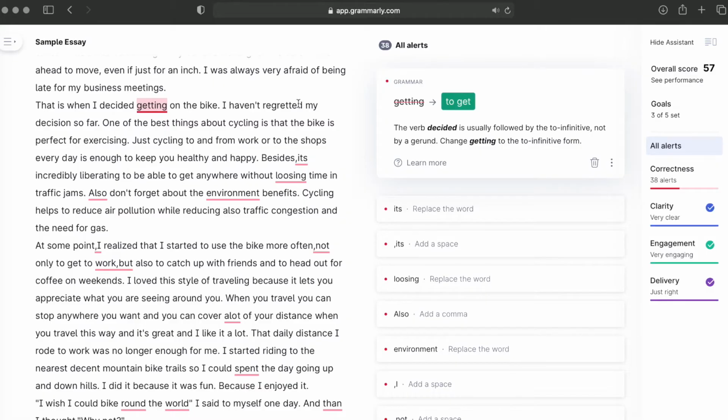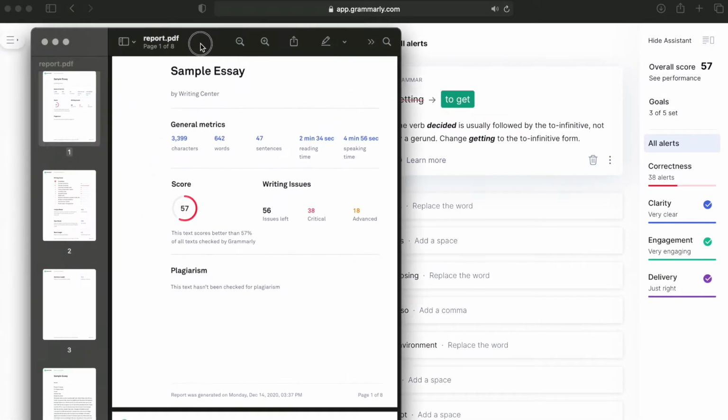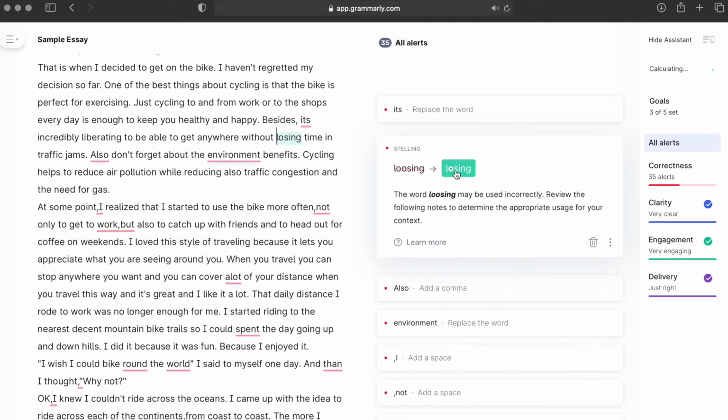So how can you fix your paper now that you're aware of the problems? You can choose to download your report as a PDF and go through it yourself, or you can make the changes right from Grammarly. Starting from the beginning, you can go through the alerts one by one.